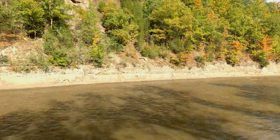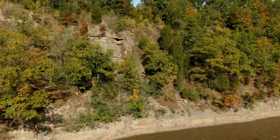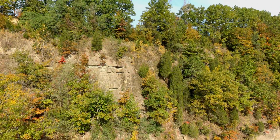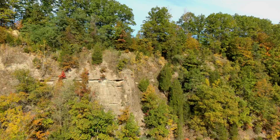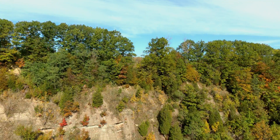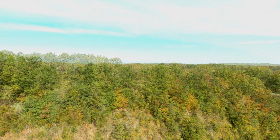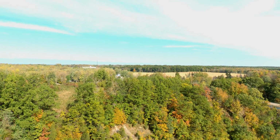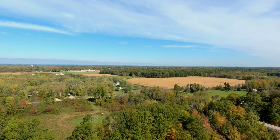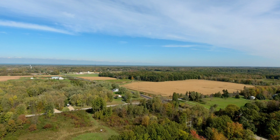Now we're going to start ascending, and in order to get to the top of the Palisades, or this steep shale rock cliff, you have to go about 200 feet above the level of the Grand River. Once we get there, we stop for a second and then continue to ascend to the maximum legal height of 400 feet, just high enough to be able to see Lake Erie in the distance on the horizon.